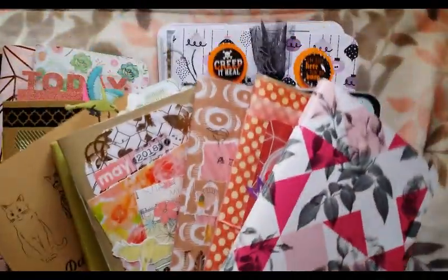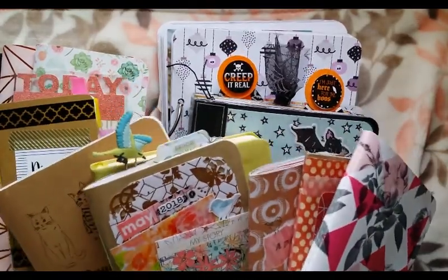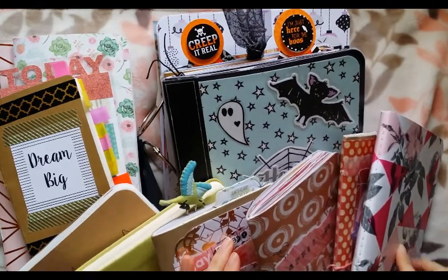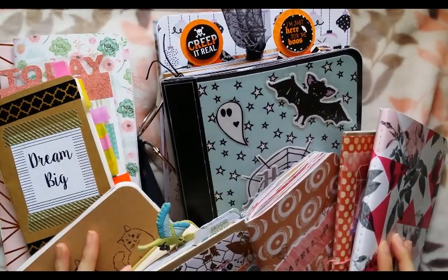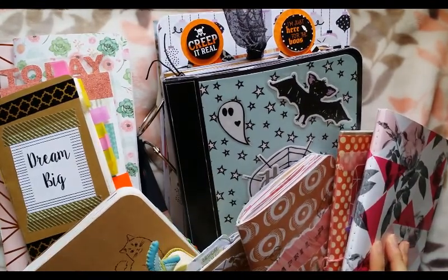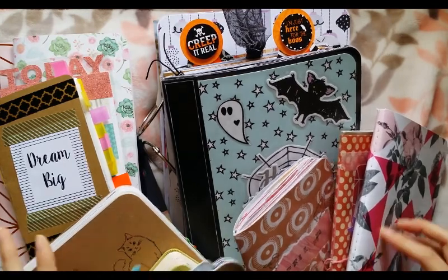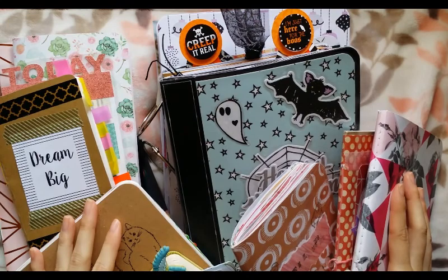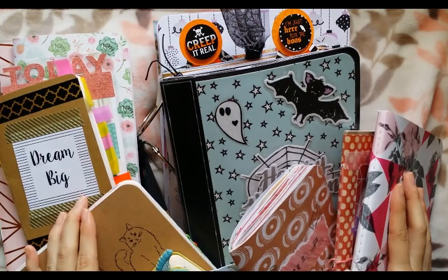So many journals, so much journaling, and I didn't even realize how good of a year that I had until I went back and looked at all my photos and read all my journals. I thought that I had a pretty crappy 2018, but looking back, it was actually pretty good.